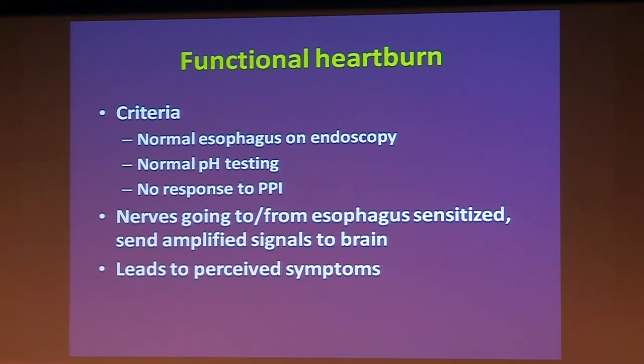Functional heartburn is defined as a patient who has heartburn symptoms. They have a normal appearing esophagus when someone puts a camera down to look at it. They have a pH test that is normal, and they take a PPI and it doesn't work. This is probably related to nerves that go to the esophagus and then go back from the esophagus and send signals to the brain. And these signals are amplified, so the esophagus, in a sense, is primed for any change in the environment, and it's going to send an amplified signal to the brain so the brain perceives that there's something else going on.